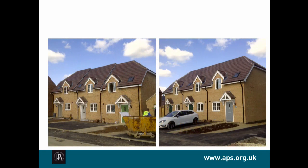This is the terrace next door. It's the same topography, but we've got a level ridge. So it implies to me that the designers didn't think in 3D when they were thinking about the first terrace. They didn't think about the implications of that external work.